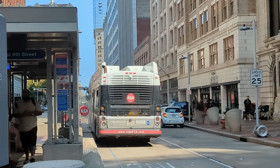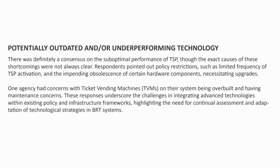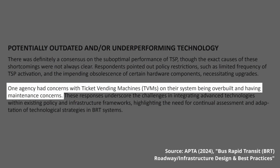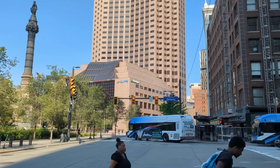increasing costs. In fact, in a survey of transit agencies that operate BRT, the Cleveland RTA was one of the only agencies to state that they had difficulty maintaining their BRT stations, and especially their ticket vending machines, calling the system overbuilt. As an aside, this problem also seems to be unique to Cleveland.